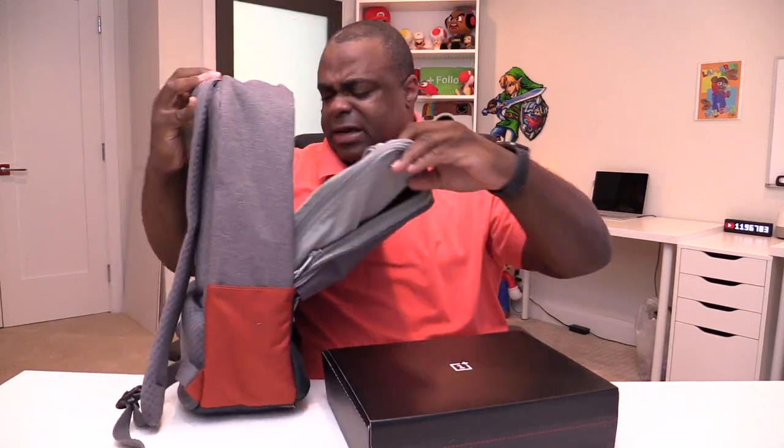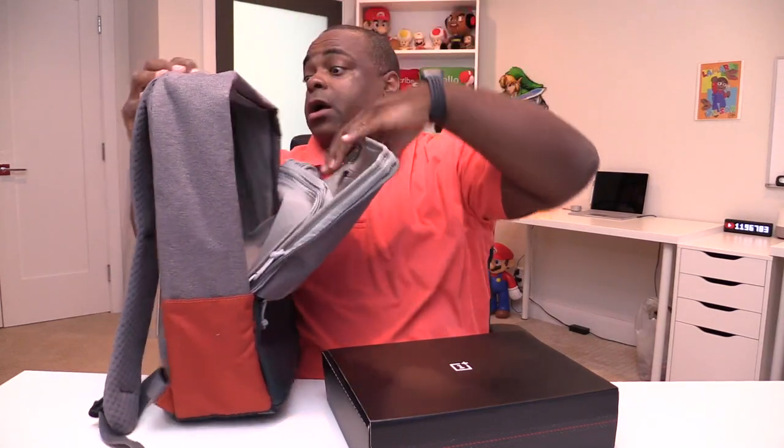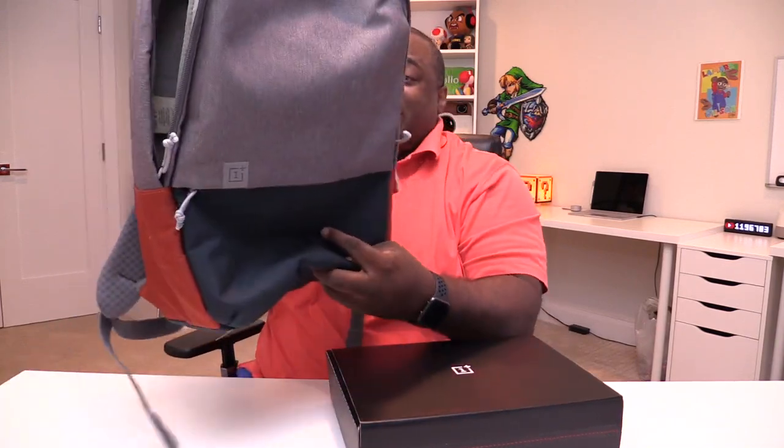What else is in this bag? This is a nice bag. What is this? Oh, this carries clothes? I love the book bag. First of all, I'm supposed to be doing a tech haul, but I'm liking the bag. This is a nice bag.